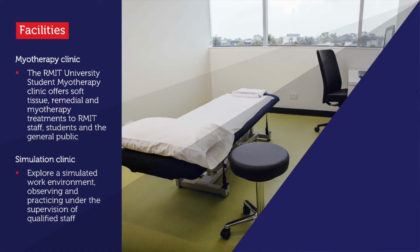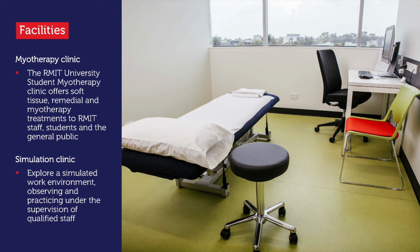You will spend over 50% of your class time in our industry standard clinics, learning how to assess and treat clients. There is also a student clinic offering treatment to the general public under the supervision of our qualified staff, who are all experienced practitioners.